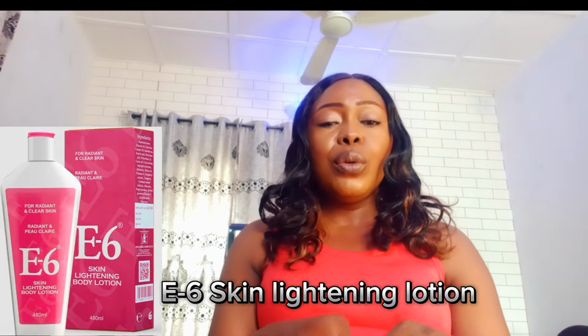The next product that I will talk about is the E6 Skin Lightening Body Lotion. This lotion gives you a clear and radiant skin. It is made with very active ingredients that help to lighten the skin. This lotion acts on the skin immediately. It nourishes, moisturizes, and hydrates the skin, making the skin appear really light and beautiful. It gives you an even complexion.